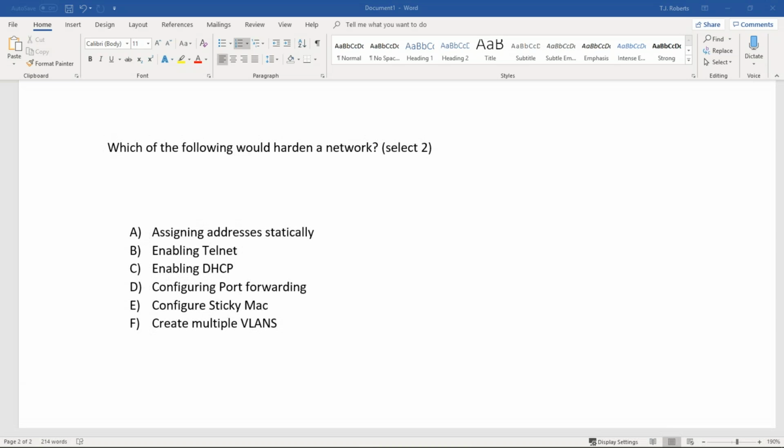Okay, so this one here really just requires you to understand what this means, right? What does hardening mean? When they ask you to harden the network, to harden the system, right? What is it saying?